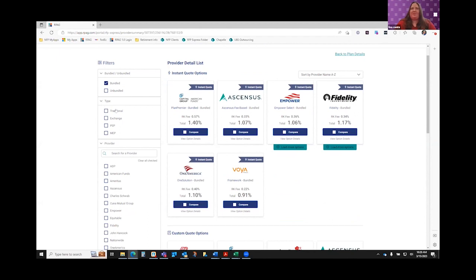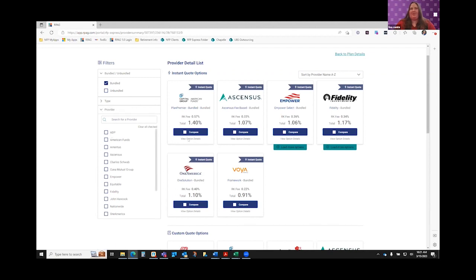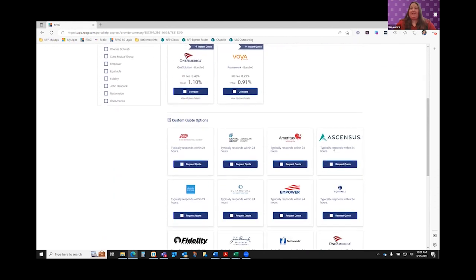Some of the other filters that we're looking at, we will be setting up PEPs and exchange products here. Otherwise, anything listed as traditional is going to be just your normal 401k type plans. So if you were looking for something specific, you could use those options, as well as if you're looking for a particular provider, there's not a ton on the screen.